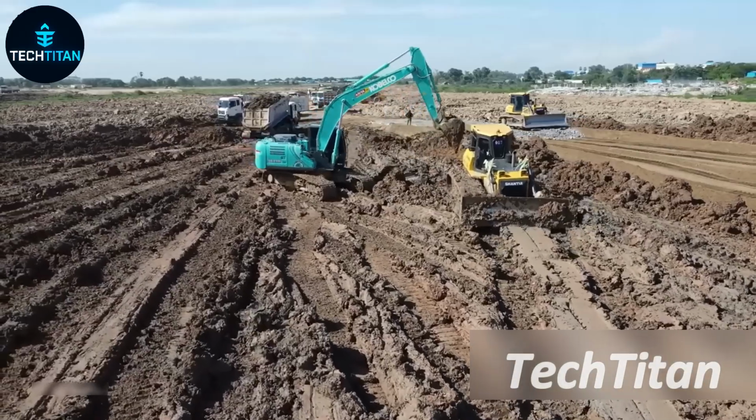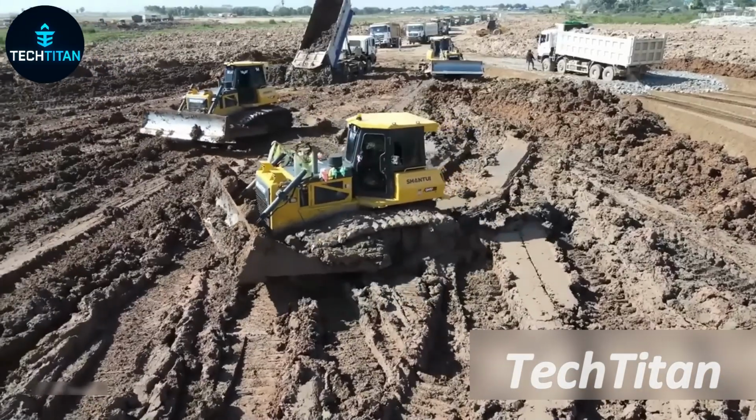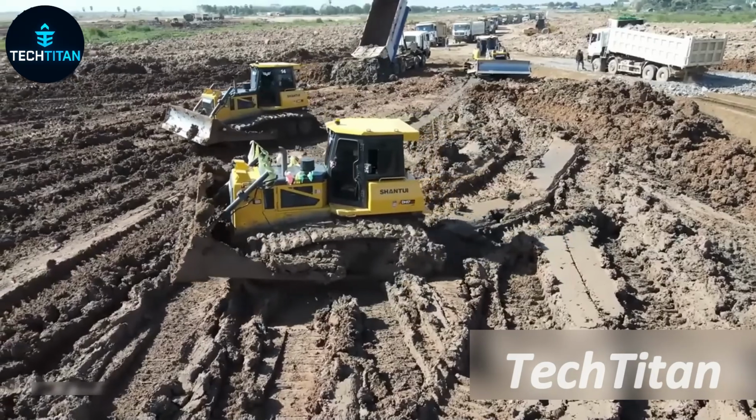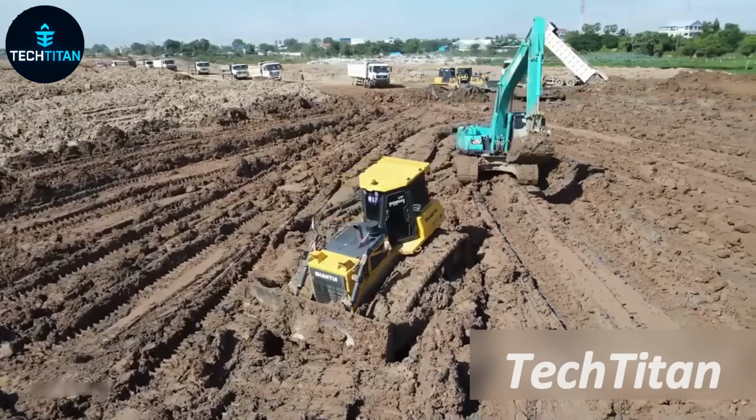In this video, we will witness the impressive power of construction machinery. The bulldozer encountered an issue while moving through the wet soil and got stuck. But what's special is that the Kobelco Sewing K200 excavator appeared just in time to pull it out in a spectacular fashion.